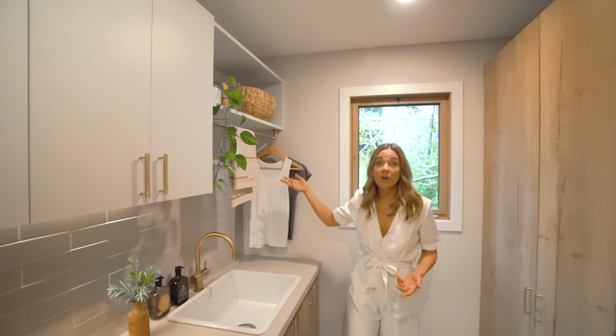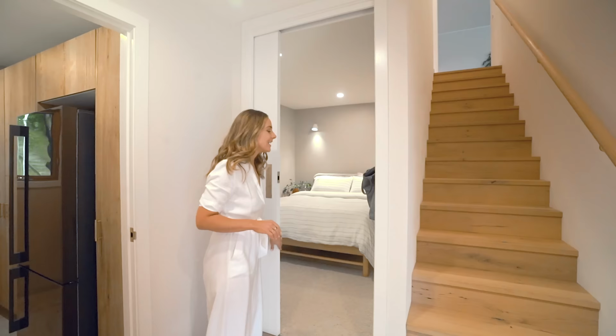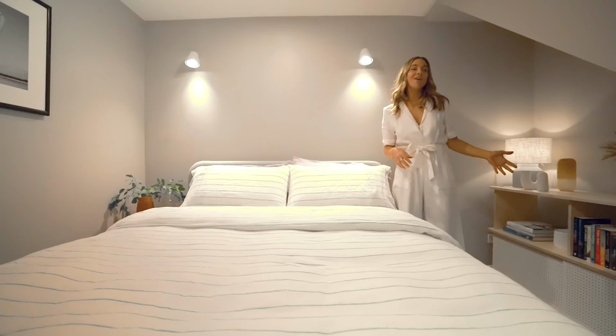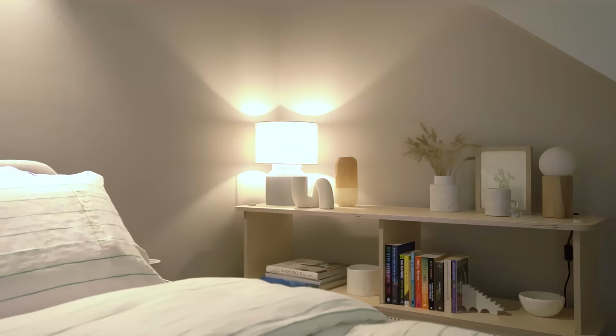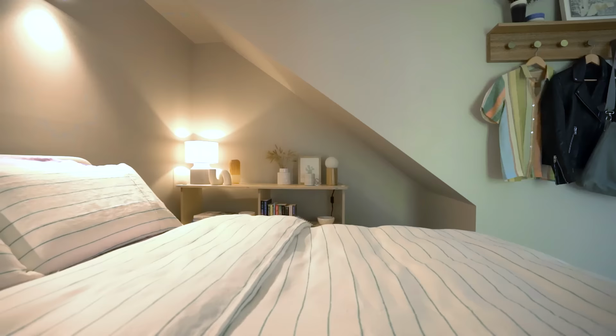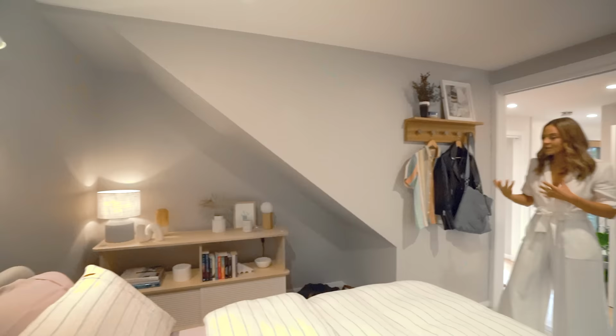More cavity sliders. Hiding in here once was the smallest room in the home. To be fair, it still is the smallest room in the home. But what we did in this space was actually open it up a lot. So before this was closed off, so what we've actually done is gone in under the stairs. So we've given this a lot more space. And so this is actually a really functional room now. So I just wanted to maximize this space as much as possible.